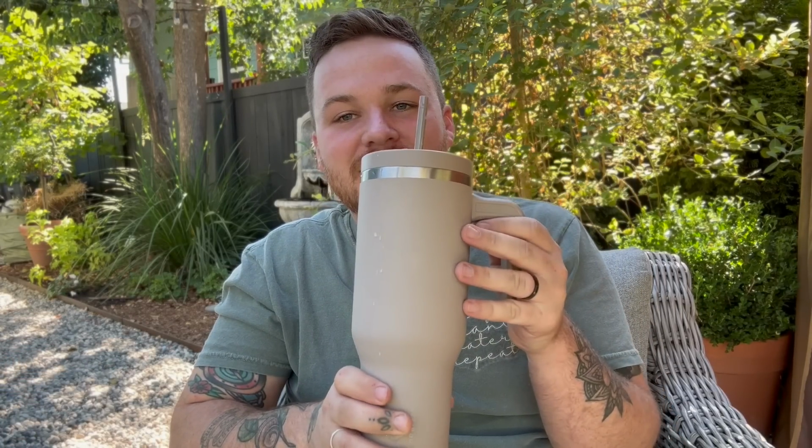And this thing is full. It is full to about here right now. It's very, very full. I can't even tip it and show you guys because the water's gonna spill out. I'm sorry, but it is full, and you can see there's a lot of water in there. So I love this water bottle. It has been one of my absolute favorites. I use this thing daily now.